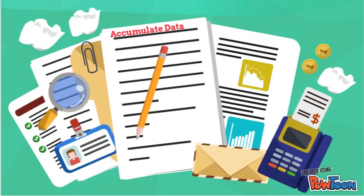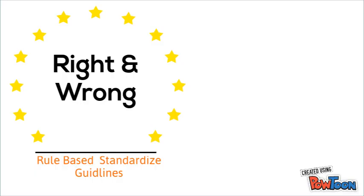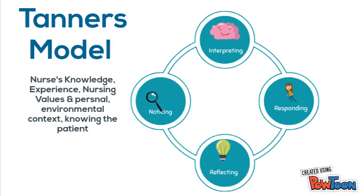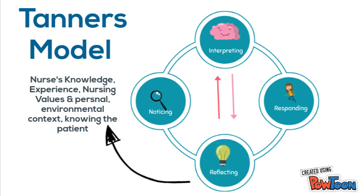And remember, right and wrong is greatly helpful for a novice nurse, rule-based standardized guidelines, but many times it can be overruled by patients' preferences. Tanner's model will help a novice nurse, and is the guideline theory that nurses' knowledge, experience, nursing values, and personal environmental context and knowing the patient all will influence noticing. So noticing, interpreting, responding, and reflecting.